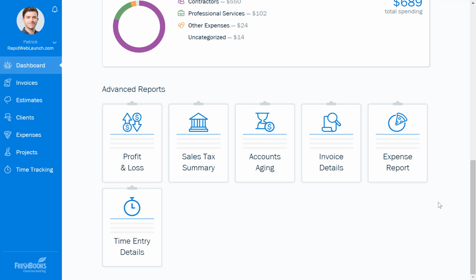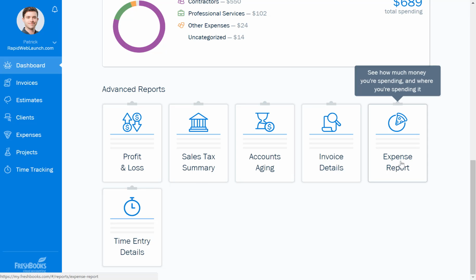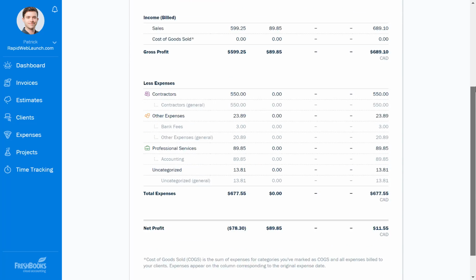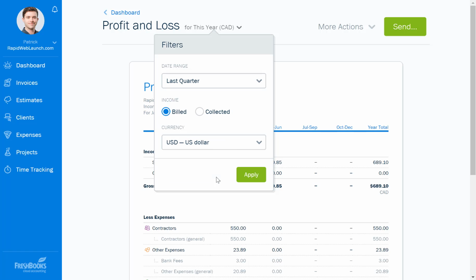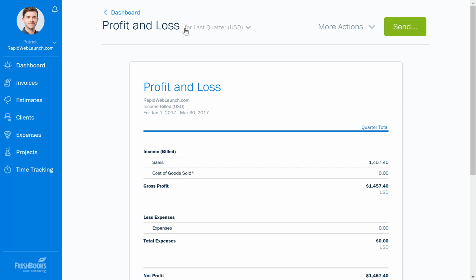One of my favorite features of FreshBooks is their advanced reports feature. In just a couple of clicks, I can get a detailed overview of how my business stands in a variety of categories. If I want to know how much money I'm actually making, I can pull up a profit and loss report, and in just 2 seconds, I know exactly how much money I've made so far this year in the Canadian currency. Of course, I can switch to see how much money I've made, let's say last quarter, in American, and it tells me exactly that as well.